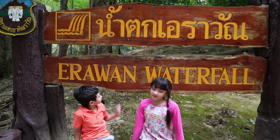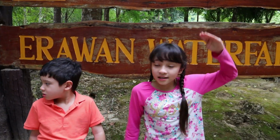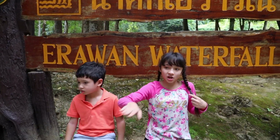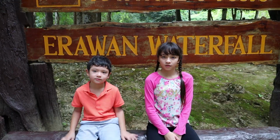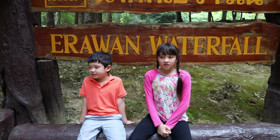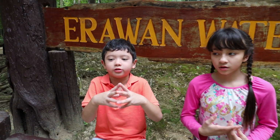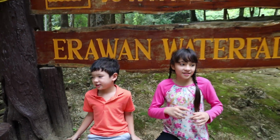Yes, and this place is so cool. It has like 7 layers of waterfalls. Like, this is just the first layer. It's already so cool. That's right, guys. This place is amazing. The water looks magical. There's all these waterfalls. It's hiking through the jungle. Blue. And then there's a fish that nibbles your feet. Yeah, they have these fish that nibble your feet.